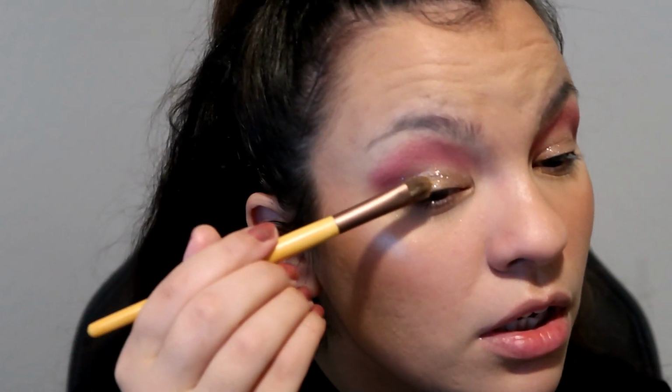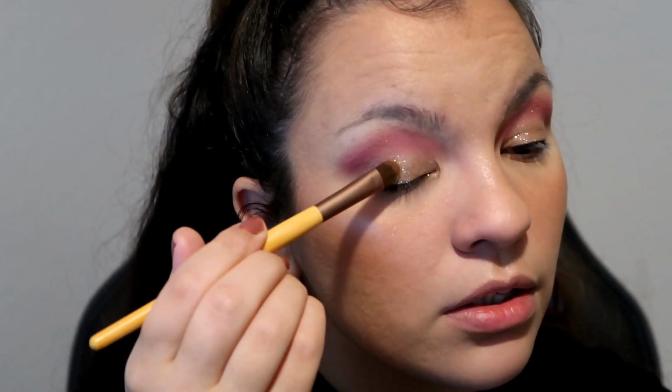Oh my God, this glitter is so good. In all my crafting videos, I use so much glitter, and then when I got that Jeffree Star palette, I was like, why haven't I been putting glitter as eyeshadow? I've been missing out my whole life. I've been just using plain shimmers instead of glitter like this.